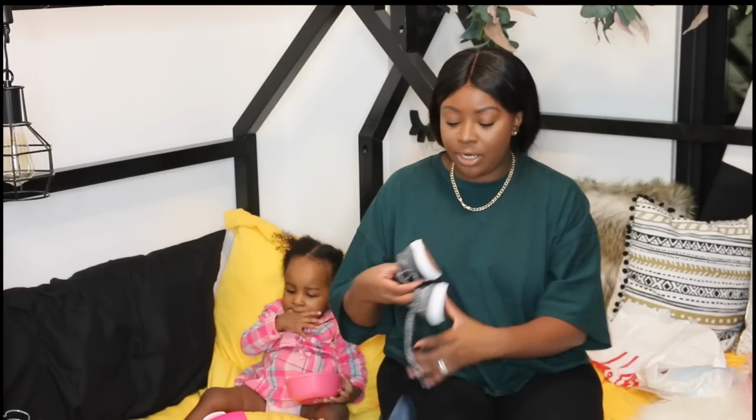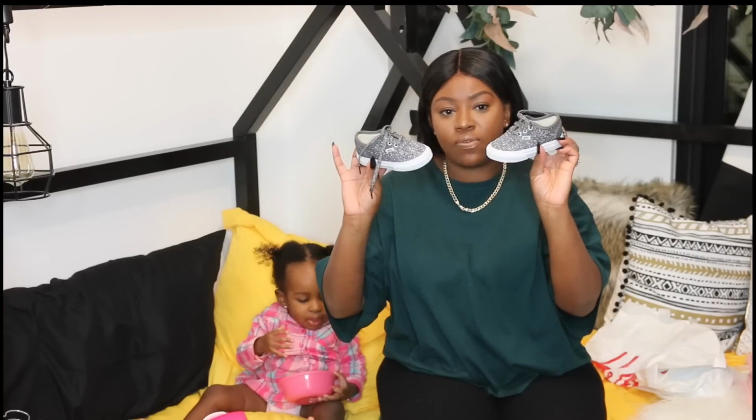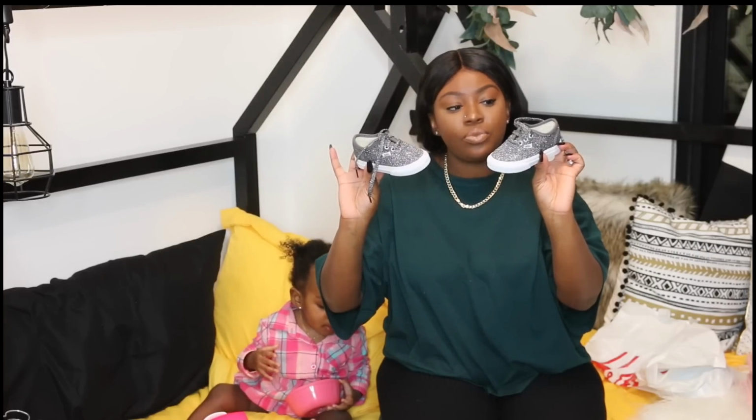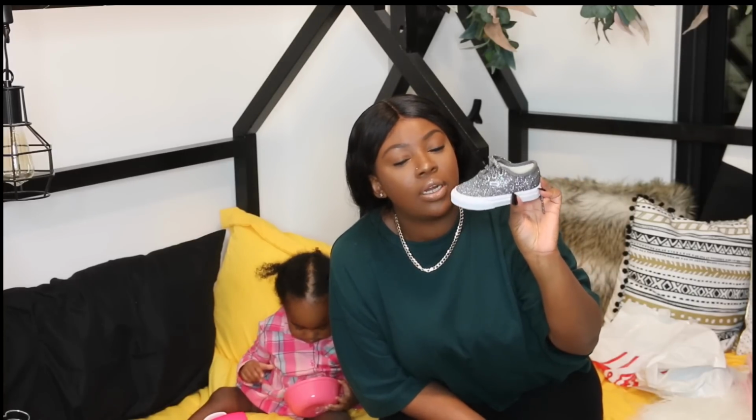The next store we bought a pair of shoes from was Vans. She's actually worn these once, but they're a silver, like a gunmetal gray with a little bit of glitter in it. Super cute and simple for her little dainty feet. These are also a size 4.